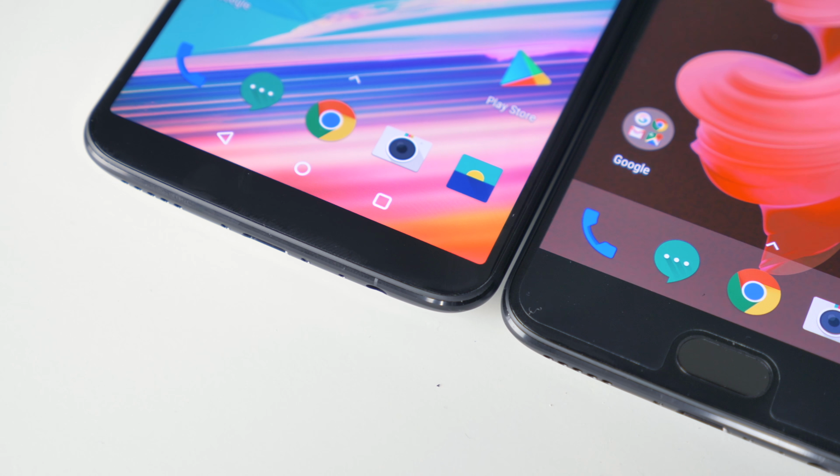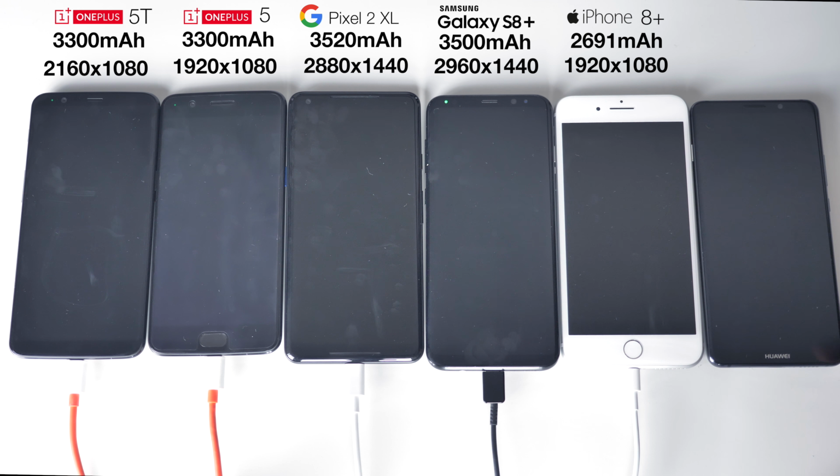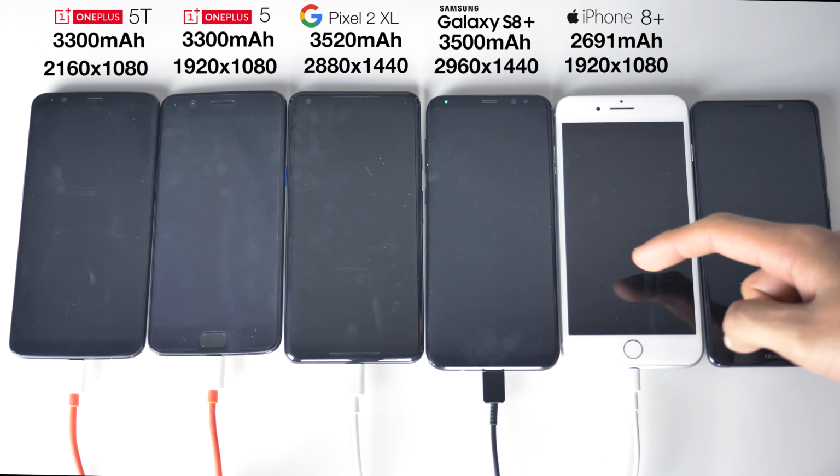Let's get into the nitty gritty. Amazingly, the iPhone 8 Plus didn't finish charging until 3 hours and 2 minutes, which is pretty bad, and puts it significantly behind the Pixel 2 XL at 2 hours and 28. Now that is much slower than the Galaxy S8 Plus at 1 hour 40, a phone which does have a similar capacity, and the OnePlus 5 was sitting there in second place at 1 hour 33. So I'm happy to say the OnePlus 5T came in first place with 1 hour 28, and it seems like in terms of charging speed, we have a new champion.